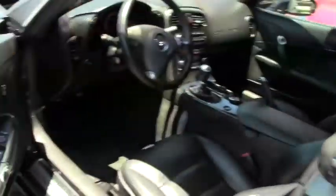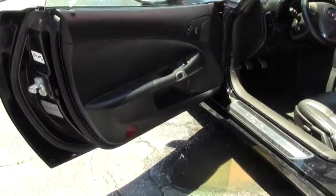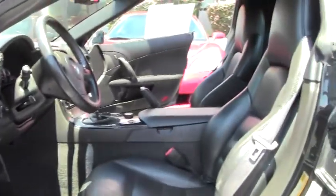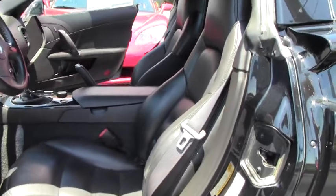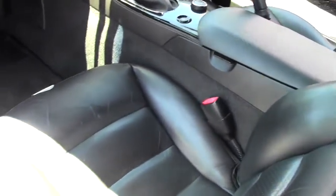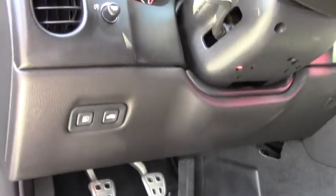Notice in the interior, very clean. Center console has the carbon fiber.